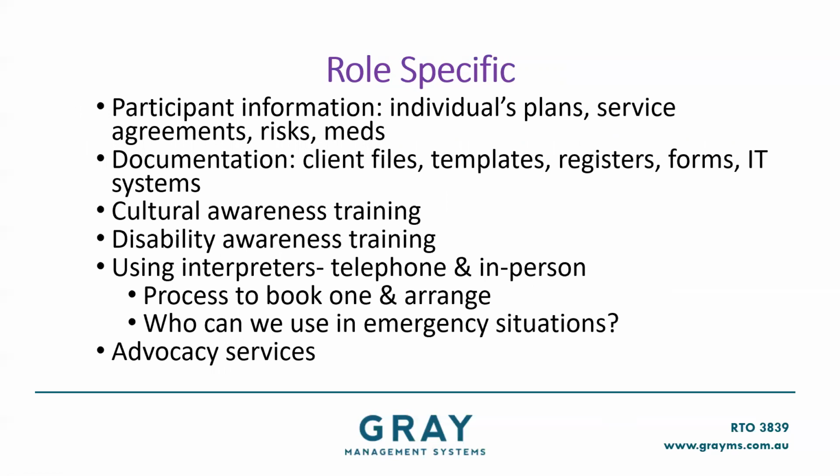So, specific information about your clients, your participants, their individual plans, their service agreements, risks, medications, if that's relevant to that person's role, the type of documentation that you use and the processes in the business, how a client file is stored, how a note's updated, use of templates, registers, forms, IT systems. Really important to support people, especially around IT.